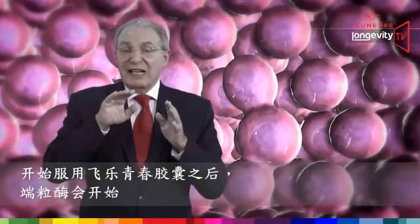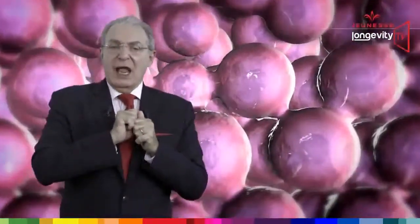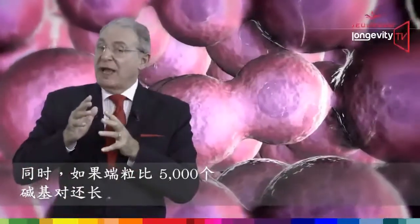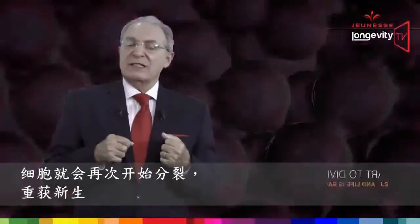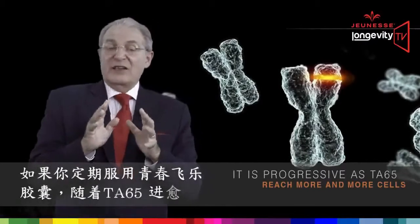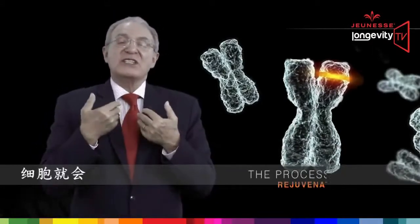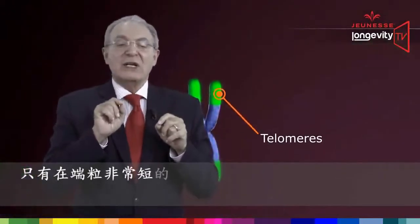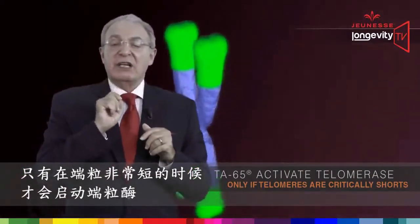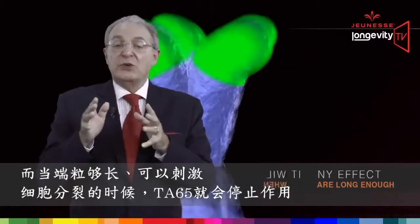After taking Finiti, telomerase starts to be activated in cells where telomeres are critically short. At the moment when telomeres are longer than 5,000 base pairs, cells start to divide again, and life is back in those cells. It is progressive as TA65 reaches more and more cells. And if you take it on a regular basis, the process of cell rejuvenation will start. The good news is that TA65 has a so-called transient effect, which means that it will activate telomerase only if telomeres are critically short and will stop any effect when telomeres are long enough to induce cellular division.